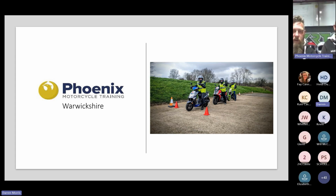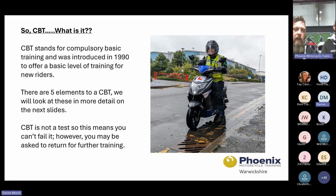If I could see the first slide please, that would be great. Okay, so you're thinking of getting on a motorcycle. Just as Jodie said, the first thing they need to do is complete the CBT. But what is the CBT? What does it stand for, and how many parts are there to it?